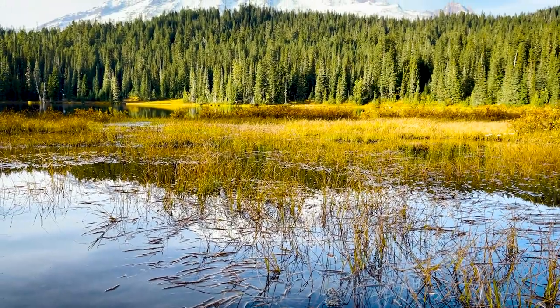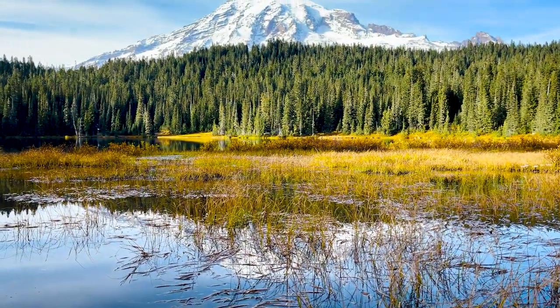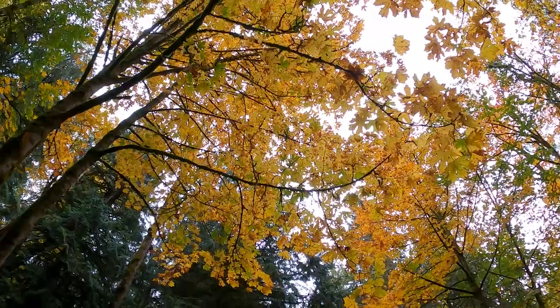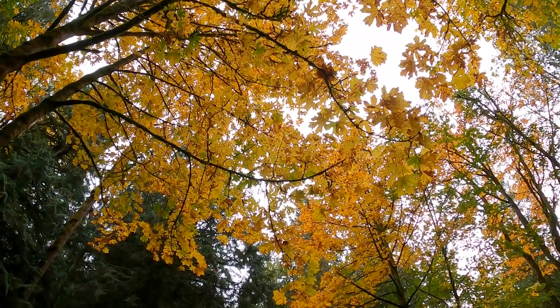Okay, so the fall in the Pacific Northwest means rain. And it's here. So the fall and the rain are here, and we started out at Mount Rainier, but we weren't able to finish our videos out there. So we have come to Tiger Mountain, to a trail close by where we live, and we're just going to talk to you about the Xpedition Voyager today.